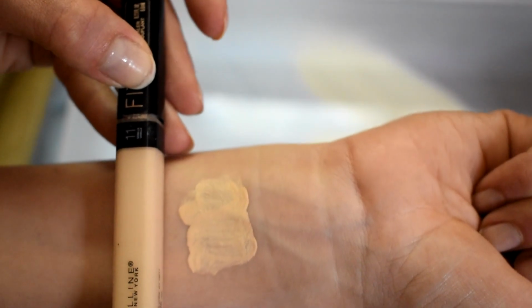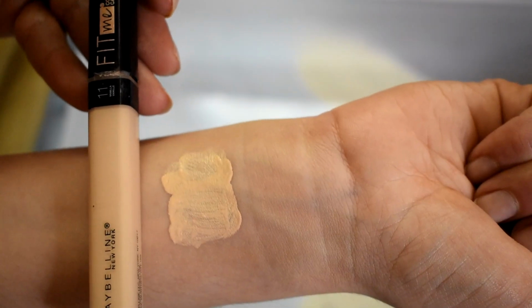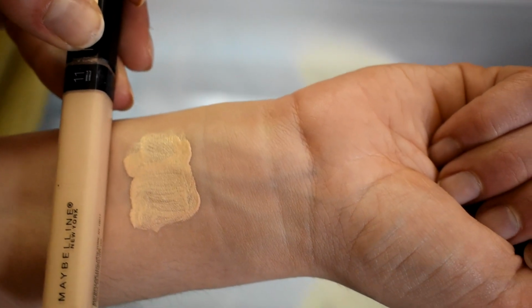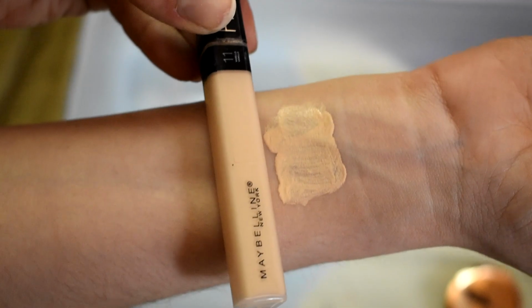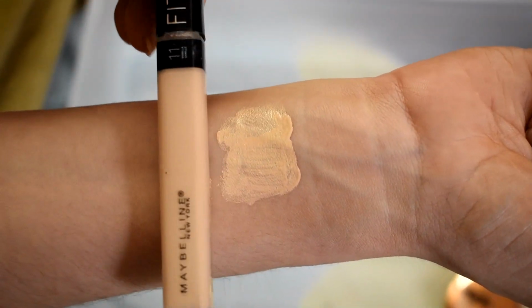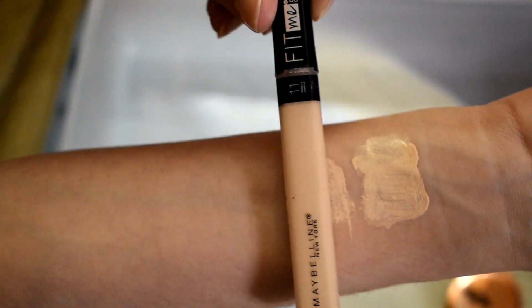It never creases. It looks super natural, really flattering and smoothing on the under eyes. It doesn't give the most amount of coverage, but I think for every day it's really nice. I haven't been giving this one that much love just because there's some others that have replaced her, but I'm going to keep it because it's just super nostalgic and I just feel like I always need to have a Maybelline Fit Me in my collection.